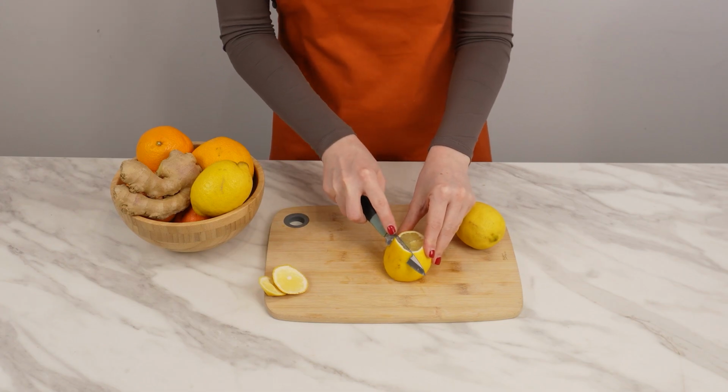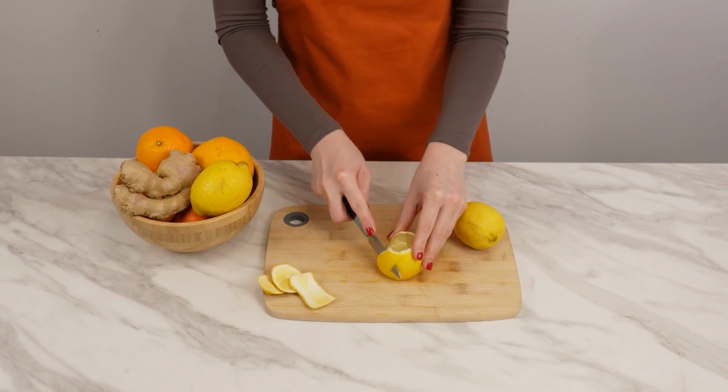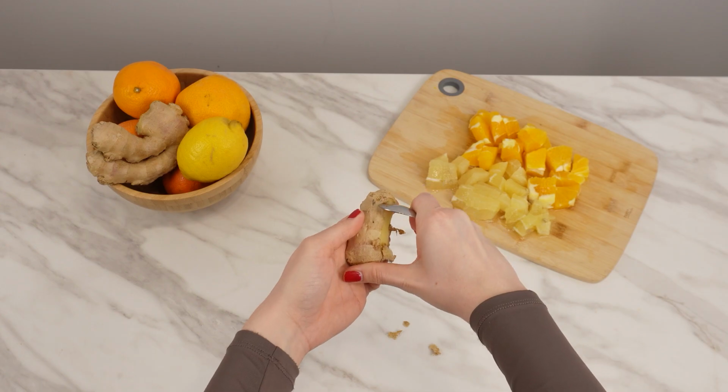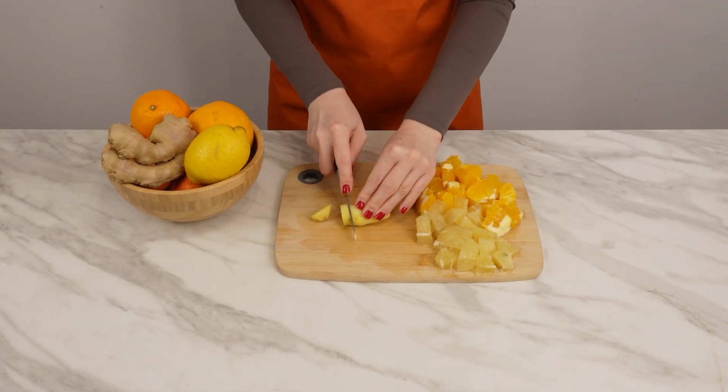Lemons contain natural acids that have antibacterial and antiviral properties. Cut the citrus fruits into smaller pieces. Now grab a large piece of ginger. Peel it and chop it. Ginger has anti-inflammatory properties and helps fight infections.